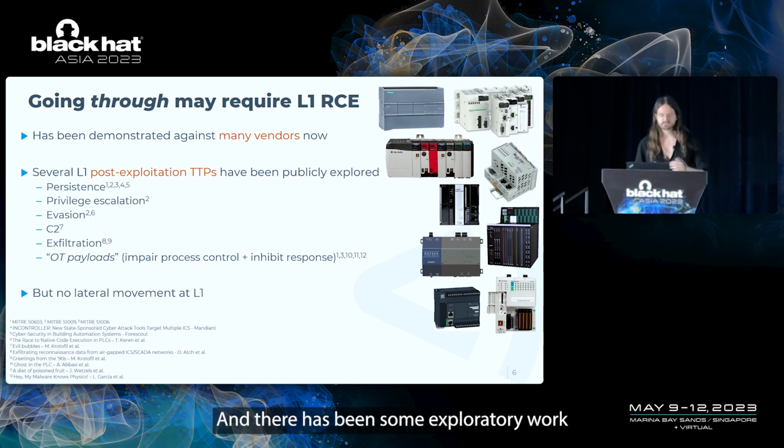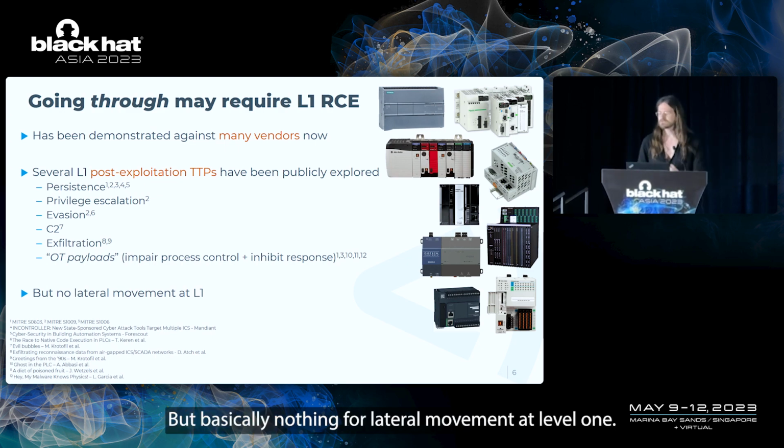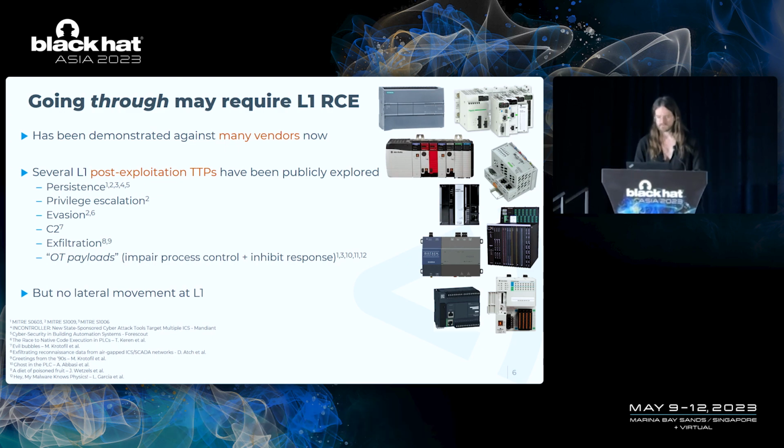And there has been some exploratory work in the post-exploitation of these devices with regards to persistence, privilege escalation, evasion, exfiltration, and so-called operational technology payloads, which will impair the process control or inhibit a safety response, but basically nothing for lateral movement at level 1.